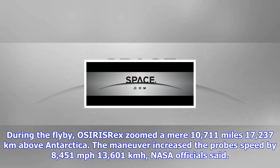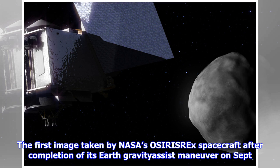A return capsule containing the sample will come back to Earth, making a parachuted landing in the Utah desert in September 2023. Scientists around the world will then study this asteroid material, analyzing it for clues about the solar system's early days and the role that dark, primitive asteroids such as Bennu may have played in seeding Earth with the carbon-containing building blocks of life.